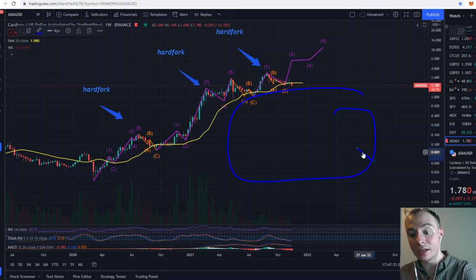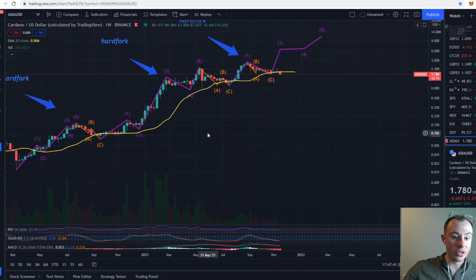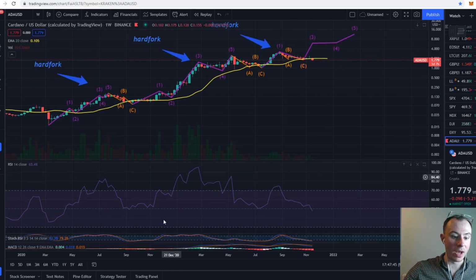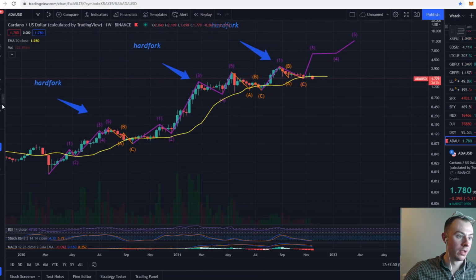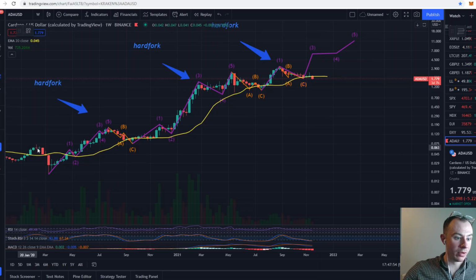So there's a lot going on right now, guys. Ultimately, and we'll take a look at the EMA in just 1 second, considering that, how do we know that we're following and these are our waves? Well, you can see that in the RSI, the stock RSI, etc., which I'll show you in a second. I'll just pull up the Elliott wave theory tool to show you the macro Elliott wave theory that we're in.